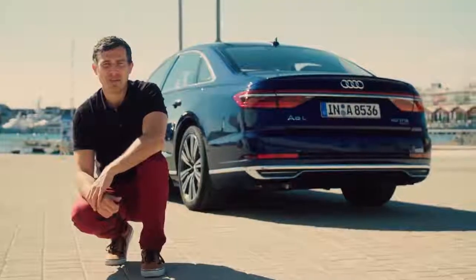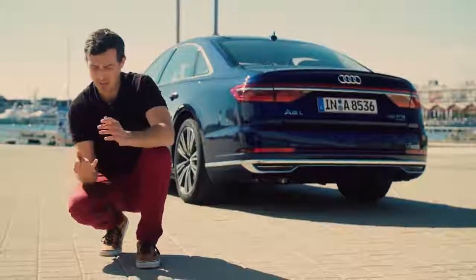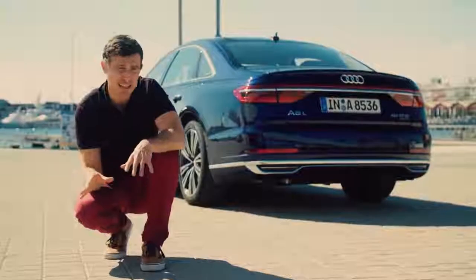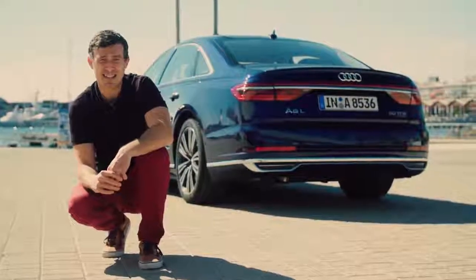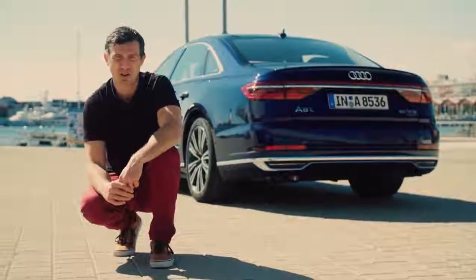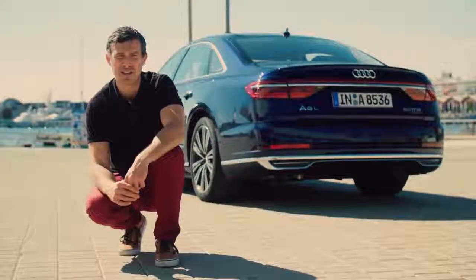Well, I spent a day with the new Audi A8 and I've been blown away by its comfort, its luxury and its technology. Has it got what it takes to beat a 7 Series and an S-Class? Well, my first impressions are, yes, it has. I think it could well be the ultimate luxury limousine.